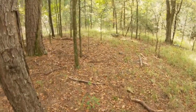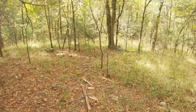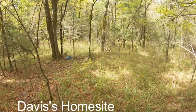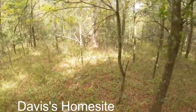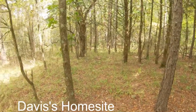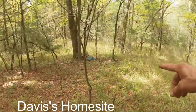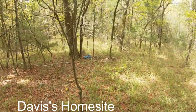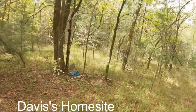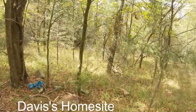Hey guys, this is Charlie Davis's home site, best we can tell. One of his first home sites. There's a chimney pile. Foundation rocks, so best I can tell the house sat right, probably right in here.